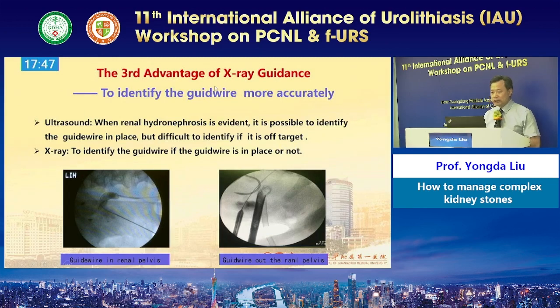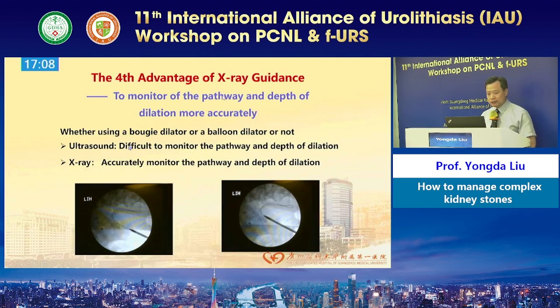Another advantage is that under X-ray guidance, it is easy to identify where the guide wire is, whether the guide wire is in the collecting system or not. In the left image, you can see the guide wire is in the collecting system. But in the right image, the guide wire is outside the collecting system. Under ultrasound guidance, it is difficult to tell that the guide wire is outside the collecting system. Another advantage of X-ray guidance is that you can monitor the pathway and the depth of the dilator. For ultrasound guidance, it's difficult to check the depth and the route of the dilation.